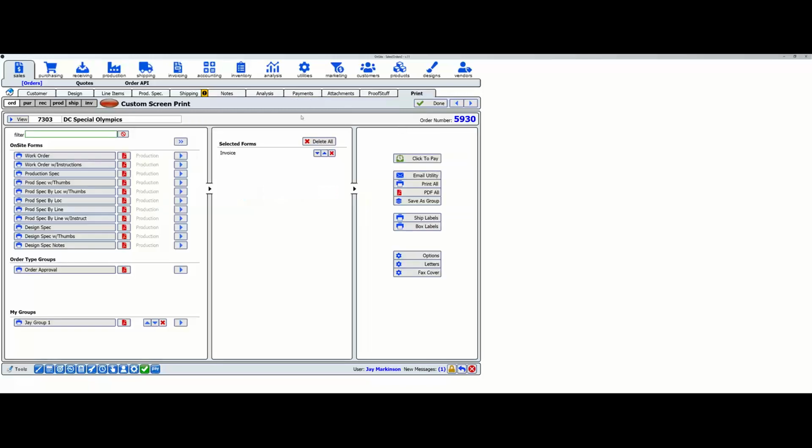The other communication tool you have is the ability, I kind of showed you this one, to send them emails with attachments. So for example, if he asked me for the invoice, I could send an email utility and send him an invoice or any other form that we have in our system.